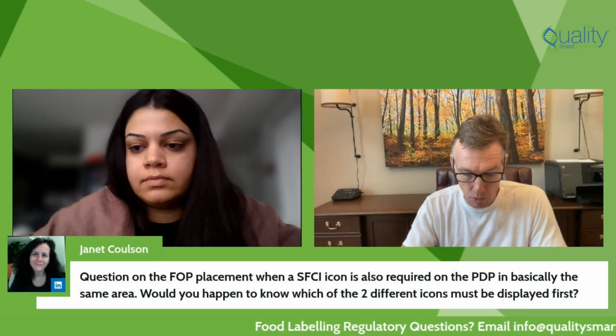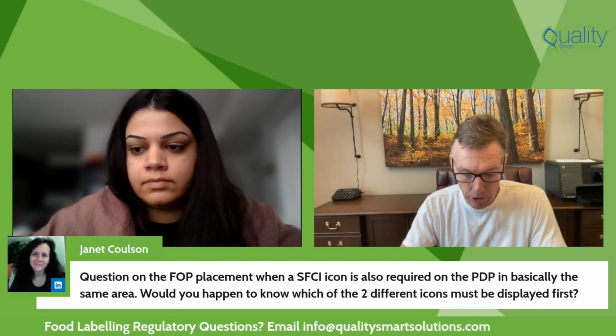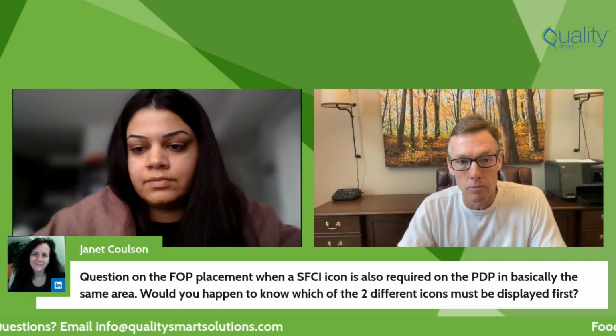See more. Question on the FOP placement. When an SFCI icon is also required on the PDP in basically the same area, would you happen to know which of the two different icons must be displayed first?